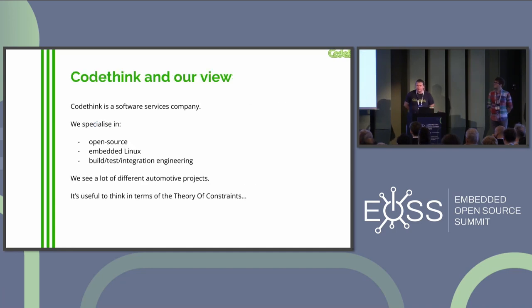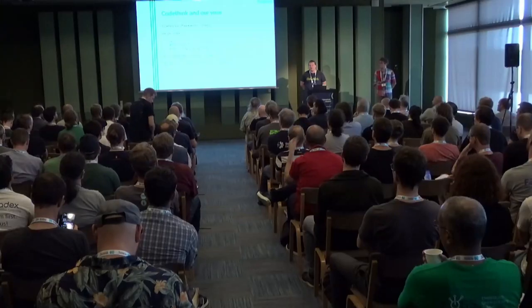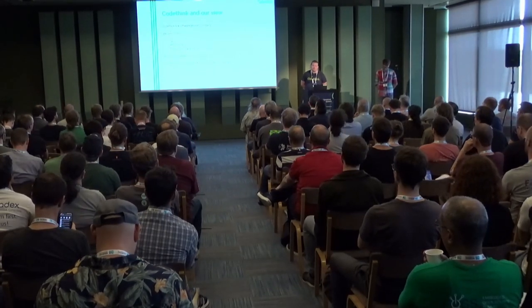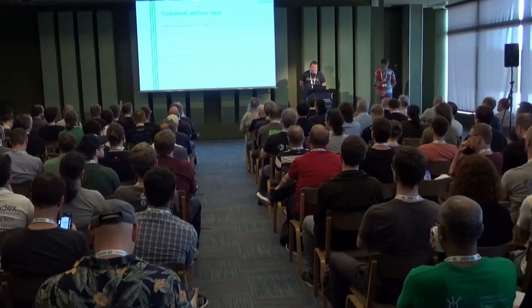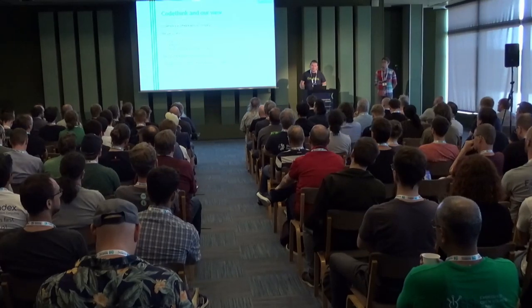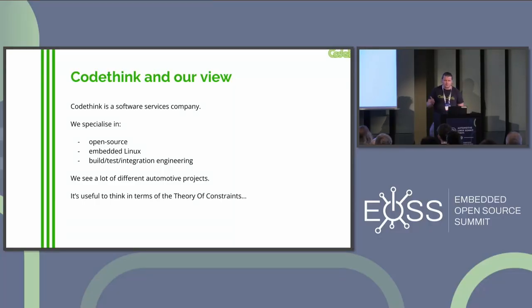Okay, so Codethink in our view. Codethink is a software services company, and what that means is that we work on lots of different automotive projects. So we have quite an interesting vantage point. We work with lots of different tier ones and lots of different OEMs as well. Invariably, we see the same kinds of things happening on projects, which has led us into thinking about testing. We're an open source consultancy with strong expertise in embedded Linux.